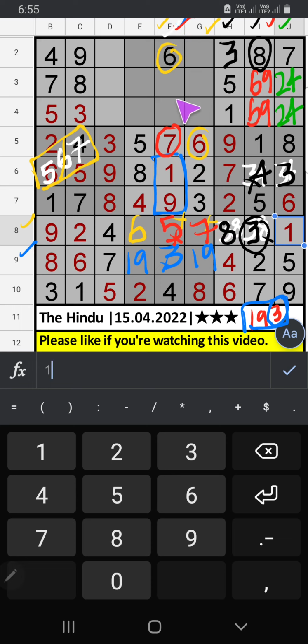Column F, two numbers are remaining, 2 and 8. Third row, we have 8. So 8 can't come in the cell. 8 is confirmed here. Then 2 is here. Since 2 is here, so 2 can't come in the cell. 2 is confirmed here. Then 4 is here.